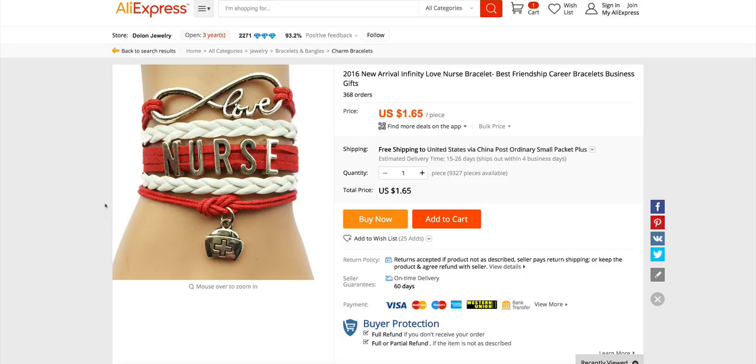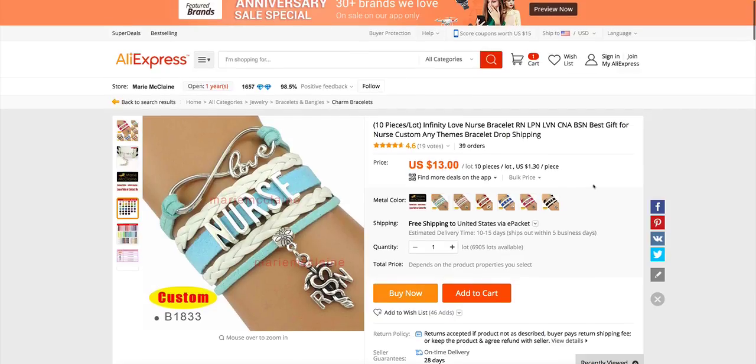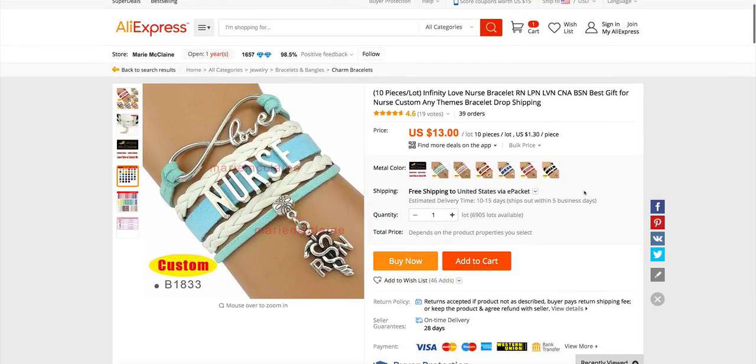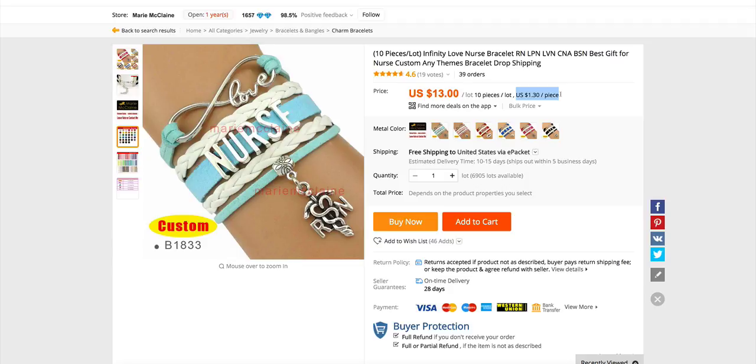But what they're missing out on are those variational orders that increase your average order value. See, what I would do is say, okay, this is a good price, it's a good bracelet, but let's see if I can find it in more colors, which I did. I came over here to this vendor and I found the same product for the same price. Look, it's not $13, it is actually $1.30 each. It's just the way they listed the price. But they're actually the same price. Actually, they're cheaper. These are 30 cents less.